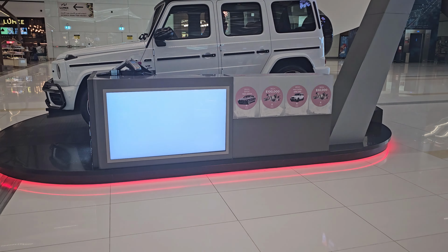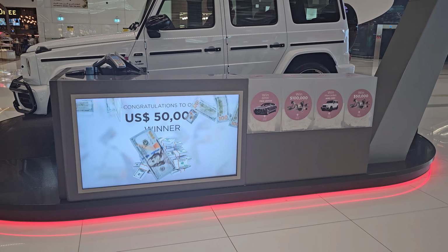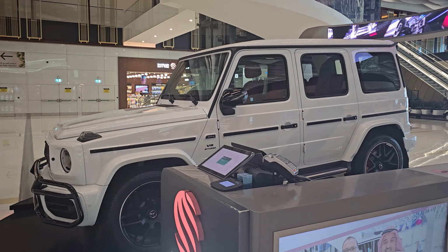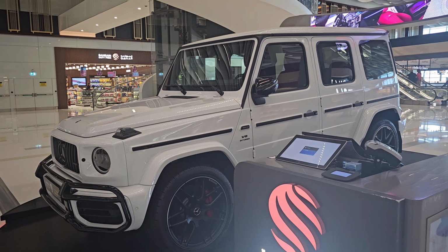Anytime I'm passing through Dubai or Bahrain, I always pick up the raffle drawings to win either cash prizes or a car. So hopefully I can win this G-Wagon.